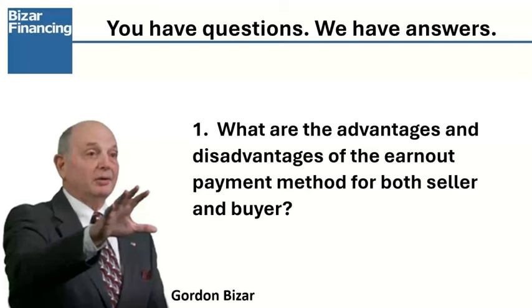So it's not a simple process. You need long times if your business is of any size and complexity. All right, so much for that.